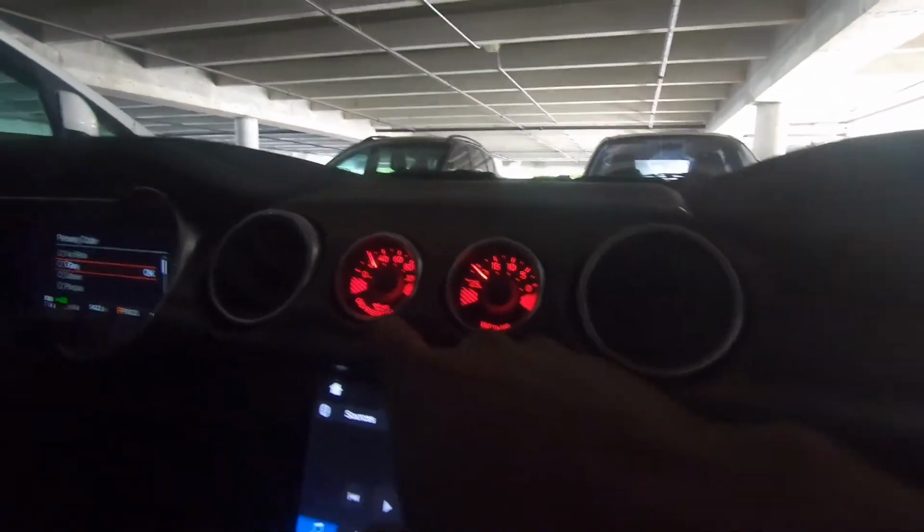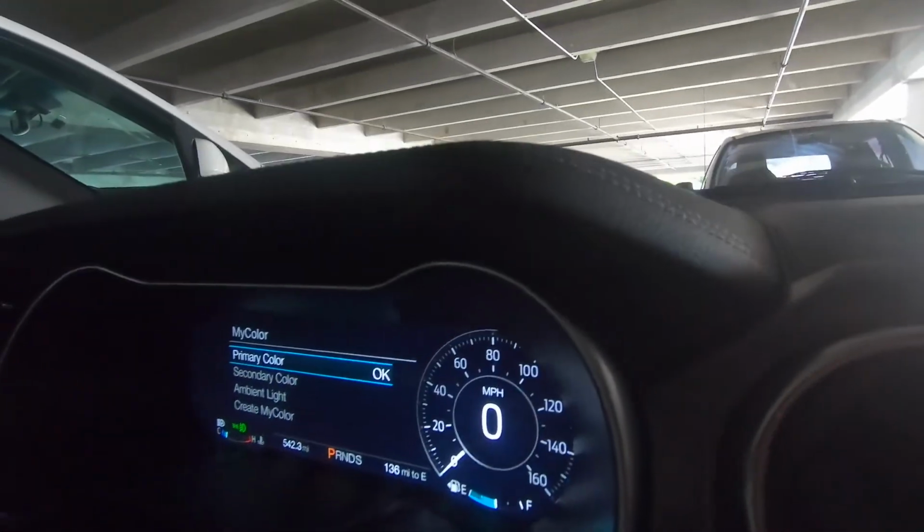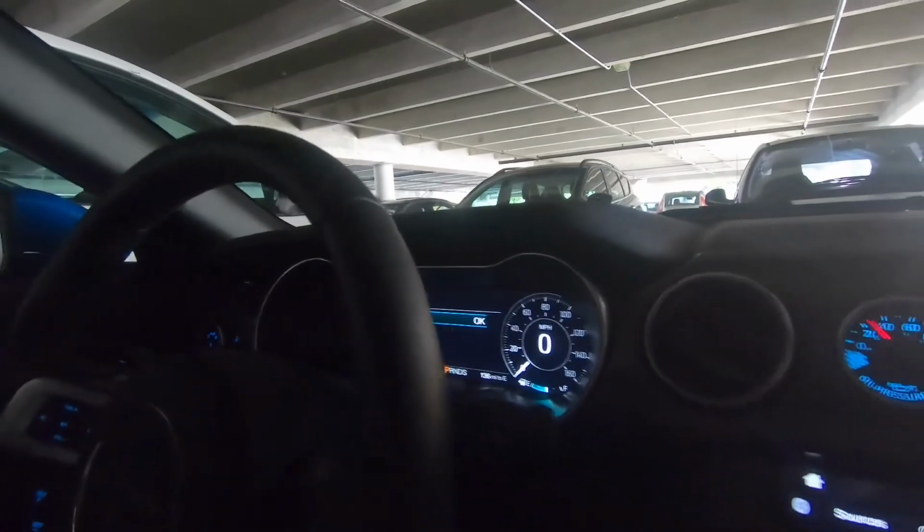It's a big step up from when I had my 07 GT Premium. I'll tell you that. The dash is sweet. Look at the vacuum gauge, oil pressure. Look at that display. Active exhaust. Man, the seats are really comfortable too. How's the back seat? Non-existent, as it should be in a sports car.